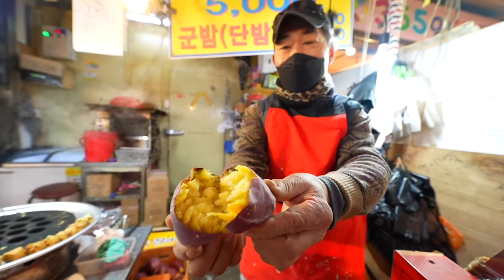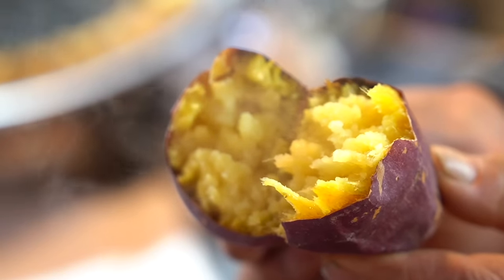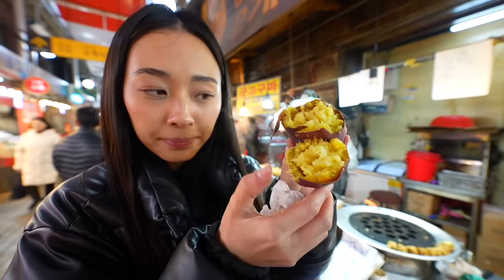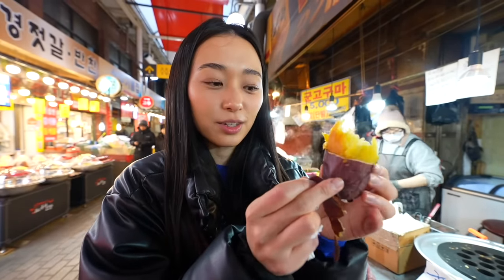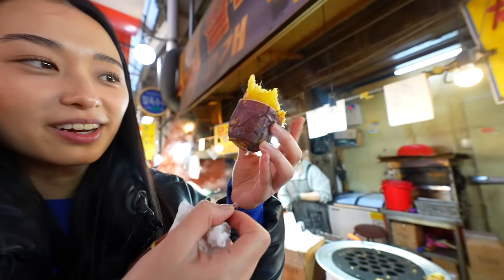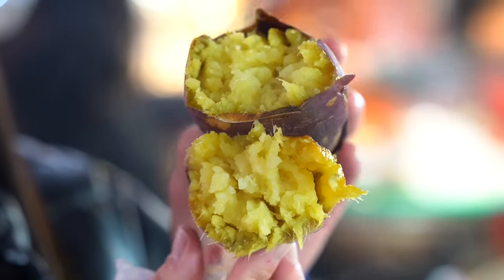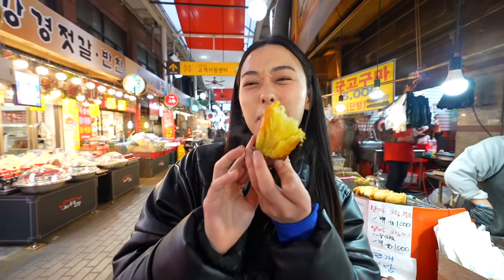Super fluffy. And you get this by slow roasting it on hot coals or stones. The slow roasting process really maximizes and brings out all the sugar and caramelizes the outside. It's just like candy. You can also see some of the sugar that's crystallized here. That's what's burning my hands right now. Wow, it's so gorgeous. It's like me, yellow and golden and steaming.